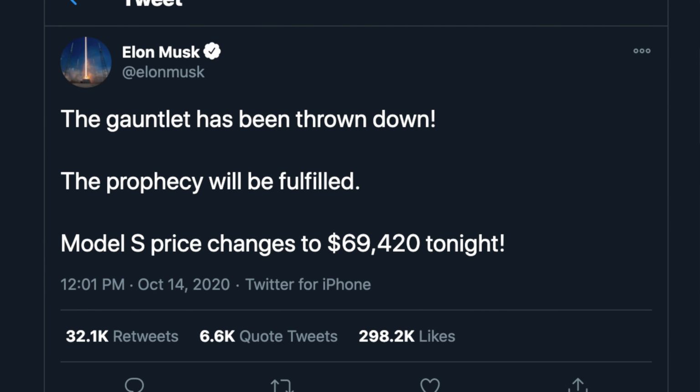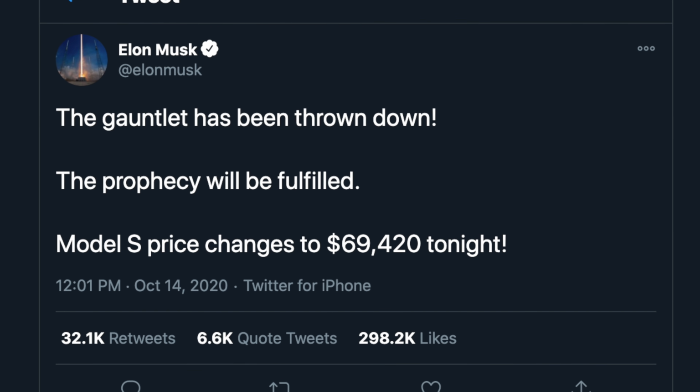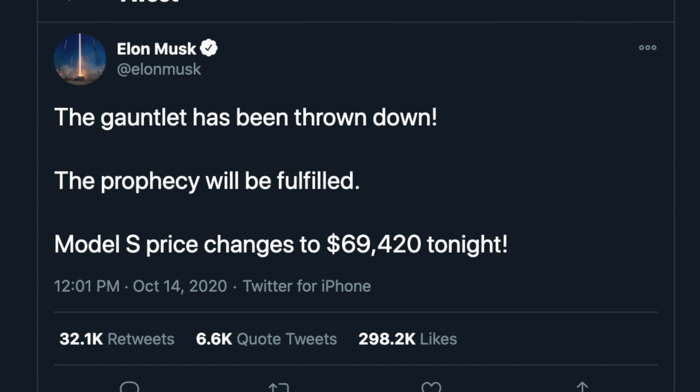But I guess Elon wasn't having it because he posted on Twitter and said, quote, "The gauntlet has been thrown down. The prophecy will be fulfilled. Model S price changes to $69,420 tonight." I really don't know what to say, but I'm pretty sure you can figure out what that price is hinting at and how immature Elon is, but also just how much of a sense of humor he has and how not afraid he is to put these price changes in and poke fun at memes and poke fun at other electric car makers, all while lowering the price of the car and increasing the range for customers.